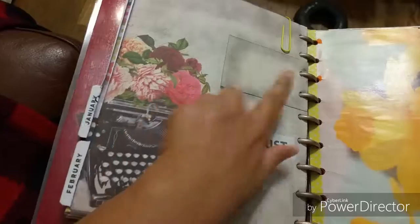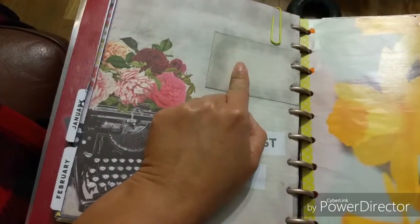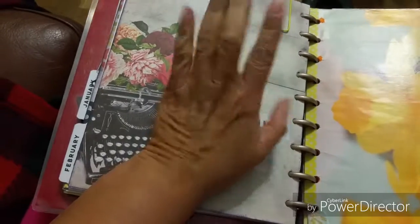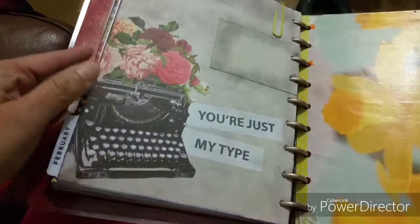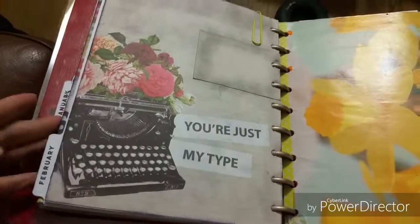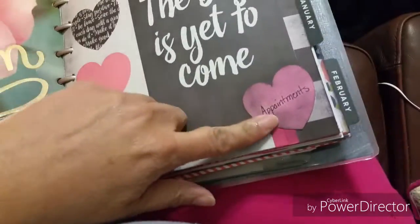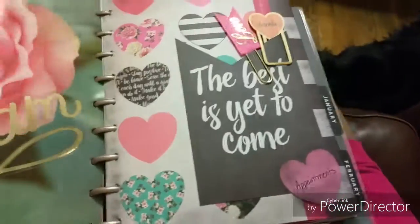And here's the back, and I'll just have my friend label this. I'm not quite sure what I'm going to label it or name it. She has amazing penmanship, and that's why I have her write the labels or write on my covers just like this one here. Okay, so this is it.